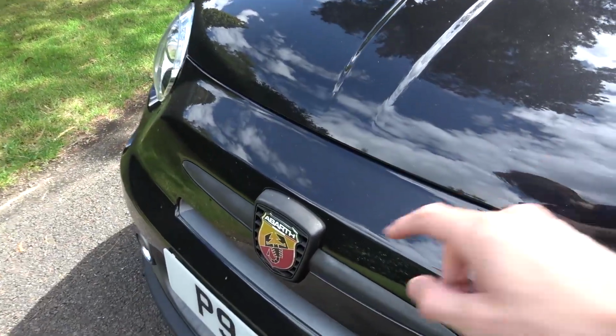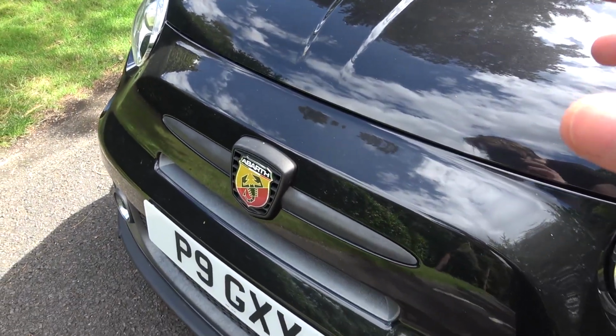So in an upcoming video, these two parts, the front and the back I just showed you, are actually going to be wrapped in gloss carbon. So keep your eyes out for that.